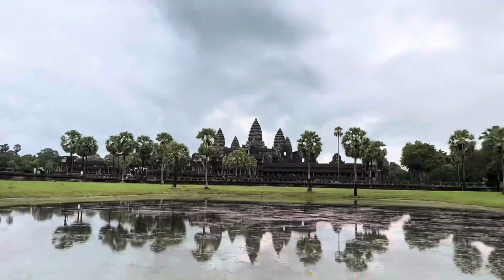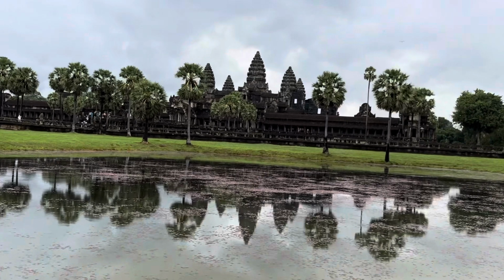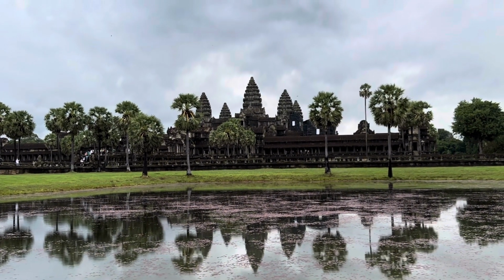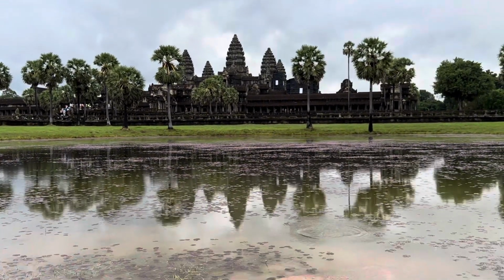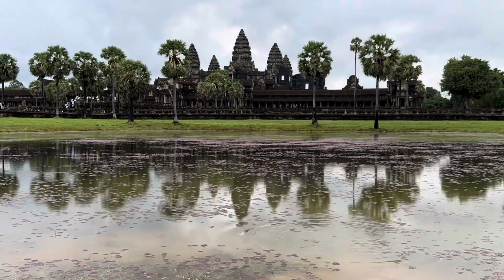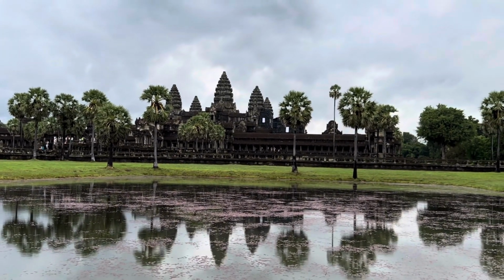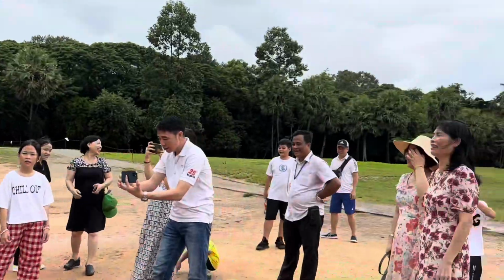So here, take your time, take pictures, try to include the reflection, take the pictures vertical, horizontal. I think this is one of the best spots where you can take pictures with the monument and also just of the monument of itself. Look at this, look at this. Probably this will be the thumbnail of the video. Stunning, stunning. I love this one.